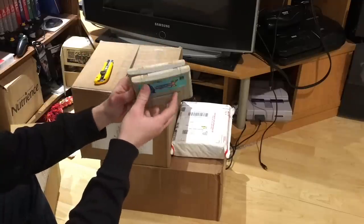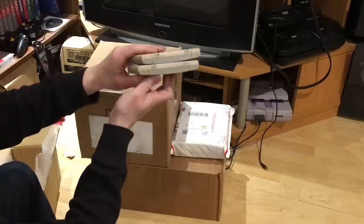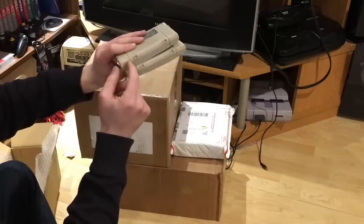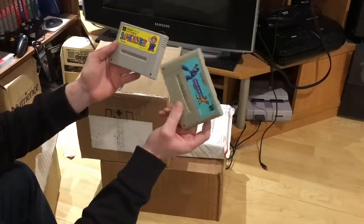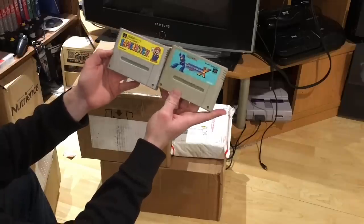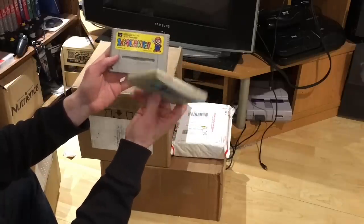These ones aren't in as great shape, so you'll notice kind of the two-tone color on the back. It's definitely dirtier and more yellowed on the back side here, whereas the front side is pretty good. It's not perfect, but they're not too bad. The label's got a little bit of wear.